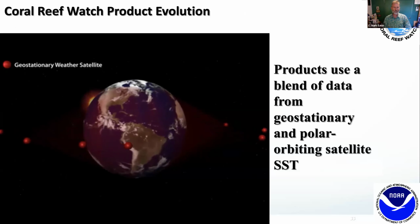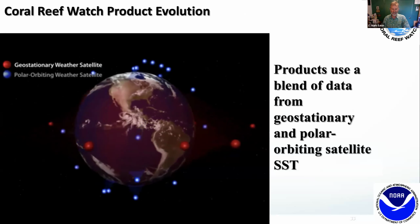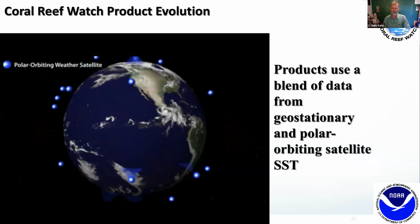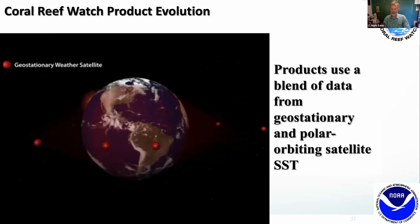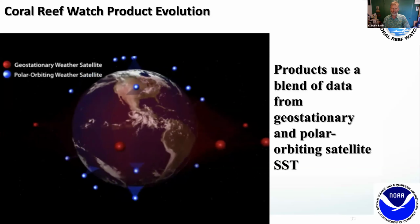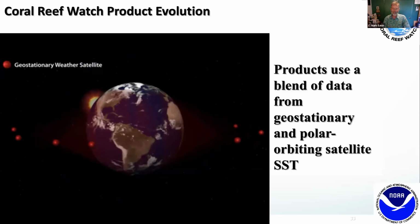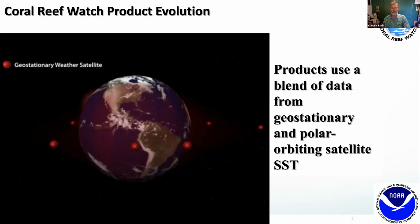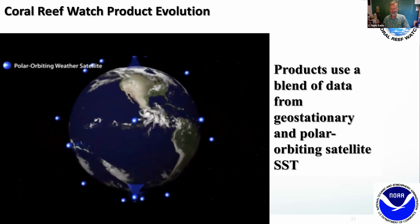So now, not only were we using the polar orbiters, but we're bringing in these geostationary satellites. And what that does is give you continuous data on an hourly, or in some cases sub-hourly basis at high resolution. NOAA had brought in new geostationary satellites by this time. Other countries had launched new satellites, and they continue to launch better satellites, improving things to the point that now there's some potential to be able to move this to about a 1.5 to 2 degree product in the not too distant future.